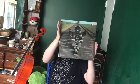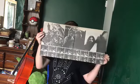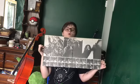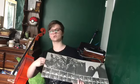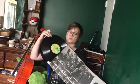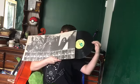Yeah, obviously it's Pink Floyd. This is the back. And it opens like this. Hopefully you can see all of this whenever I open them like that. These ones that open like this always have 2 records in them. It's that one. And this is the other one.